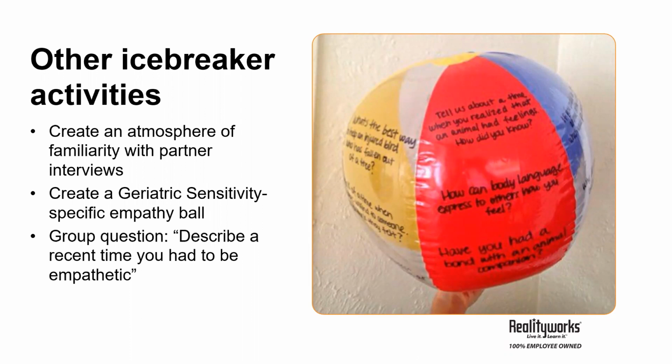You could also create a geriatric sensitivity specific empathy ball. Write some questions related to empathy and sensitivity on the sides, have your students stand in a circle or other like configuration, and just toss the ball back and forth. And whoever catches it has to answer a question such as, how can body language be used to express how you feel? How did you cope when you were feeling frustrated in front of a patient recently, etc.